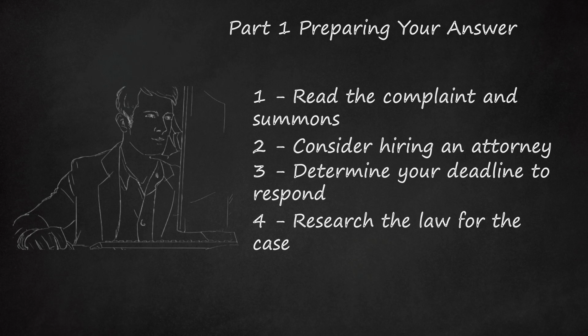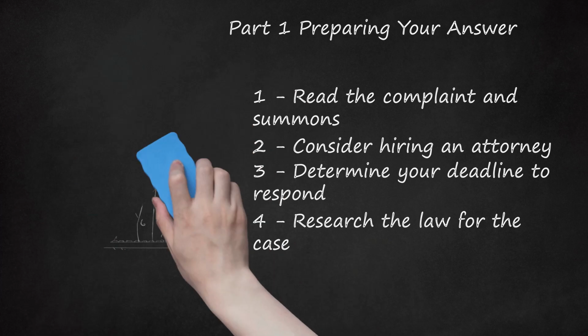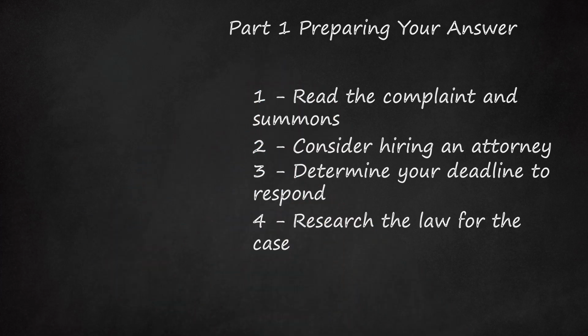For example, if your neighbor is suing you for breach of contract, but his complaint does not allege that the two of you entered into a contractual agreement, you could state that he failed to state a claim. In addition to reading the specific law that provides the legal basis for the plaintiff's lawsuit, you also should review the procedural rules regarding the filing and service of a complaint. If the plaintiff didn't follow the correct legal procedure in serving you with a copy of the complaint, you have an affirmative defense that you were improperly served.